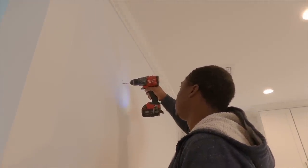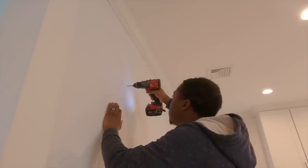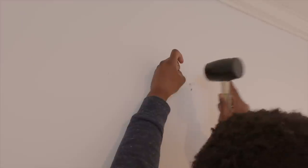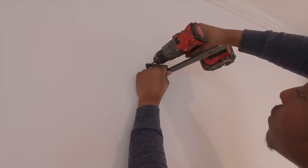And here he is, he's just drilling holes. He did find the beam, so he tried to put most of the screws in the beam, but the shelf bracket was really thick, so two of them ended up being just in the drywall and two screws ended up being inside the beam, which made it really sturdy.